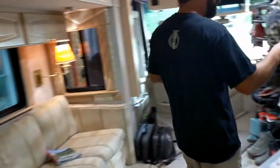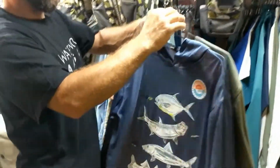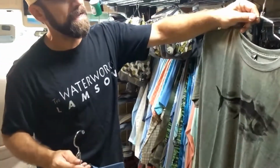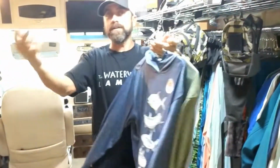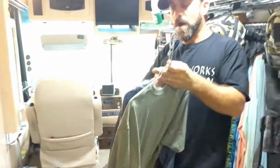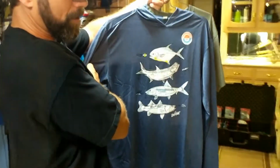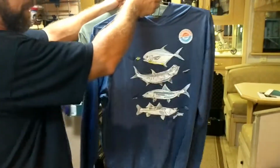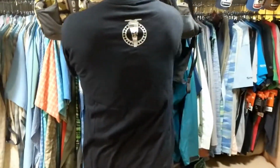Well, I want to end with some clothing, and let's look at a few new pieces. So you'll notice we have a whole new line that you'll be able to see from your dealer, in your store. So here's our UPF 30 and our new hoodie, which is really nice. And then we have a tuna on one. I like this Moby series.